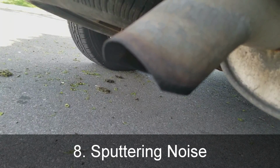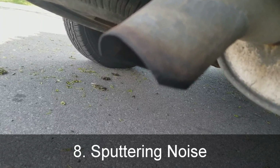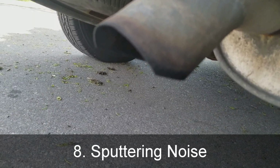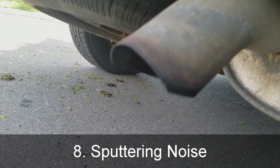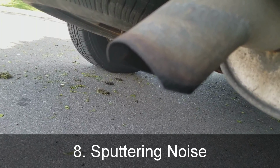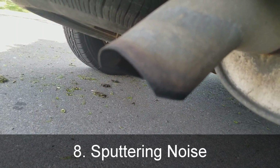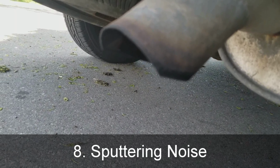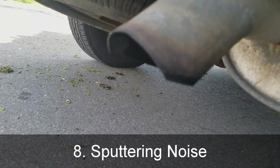A car should have a smoother noise. It could have a slight putt-putt to it, especially if it's a smaller engine or a bigger engine. You know, very small 4 cylinders will have a very quick noise, whereas a bigger V8 could have more of a chug. But that's normal. But when you hear it get a little bit more pronounced and louder, it normally means your car needs a tune-up of some sort, something like that.